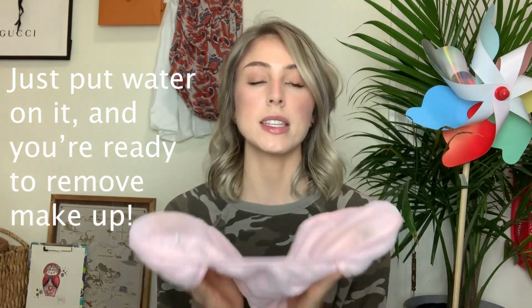But one thing that I do like is being able to remove my makeup without a product, and this is just the perfect thing for that. This is called the Face It cloth by Cloth in a Box. It is shaped like a heart. It has these very convenient little mitts so that you can rub your face. This is also a microfiber towel, and it's very easy to wash, and it removes makeup really well.